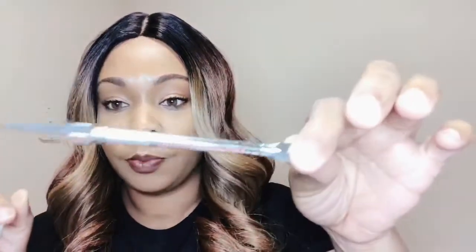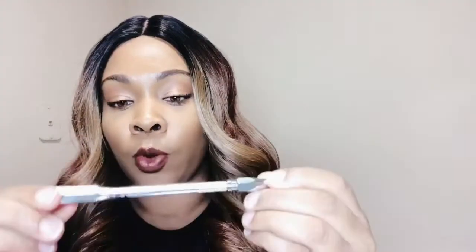Now we're going to move on to my next thing I typically do, which is my brows, after I do all of that skincare. My favorite is this Precisely My Brow Pencil, and I have it in the color 4.5. I happen to like this one better than the one that has that angled head.